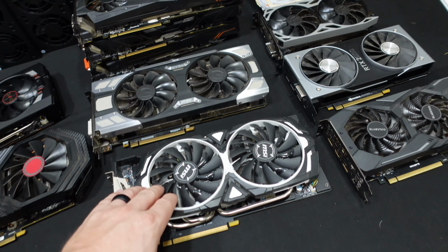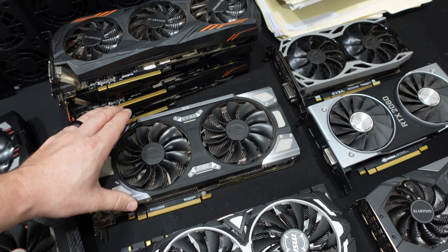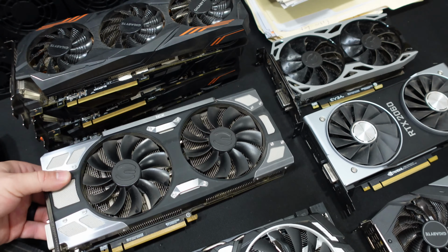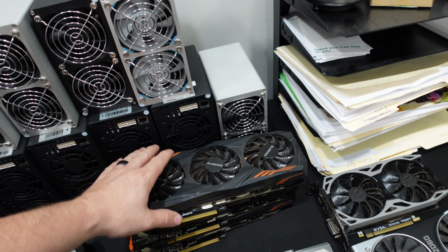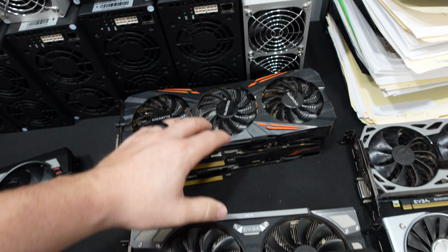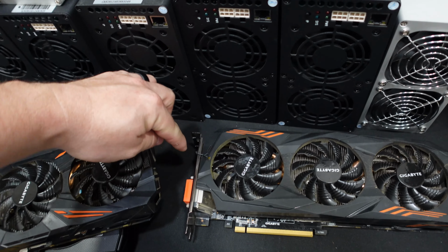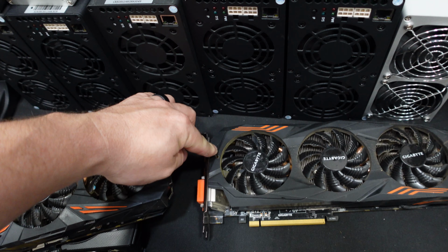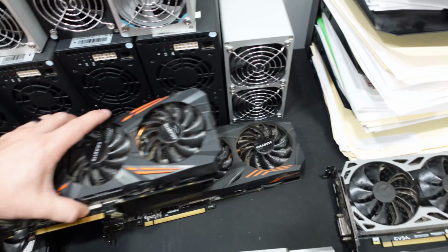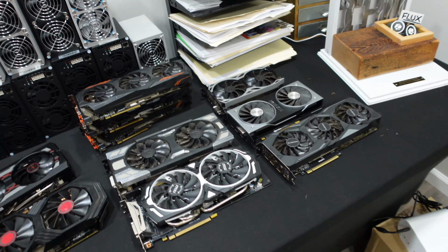Jumping over here, we have a 1070 Ti, 8 GB. I imagine this will go quick, 1070 Ti as well. This is a For the Win 2. We have 3 of the Gigabyte 1070 Ti's, and here's one. Now, number 2 and 3, a little bit different. The shroud is a little bit loose, so I actually ended up putting a little zip tie through this one and also over on this one. Doesn't interfere with the fan, but I don't like the shrouds being so loose. I'm always afraid something's going to come off, so I put a zip tie on those to be safe.